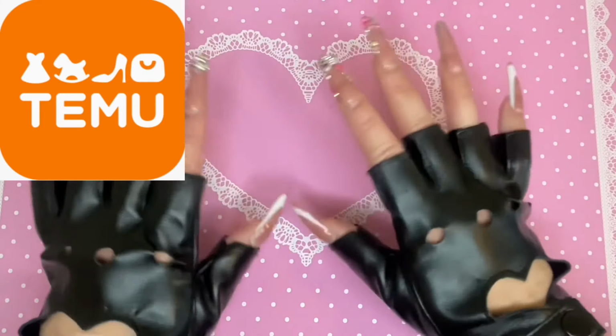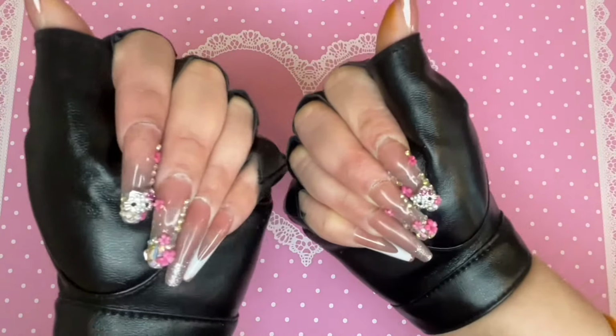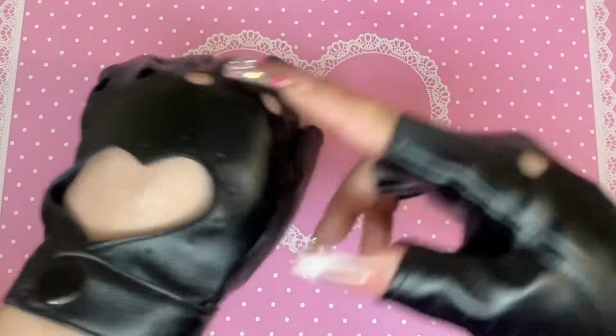Today's going to be a quick Temu haul. In my last previous video, I also did a Temu haul, but it was a little bit bigger than what I'm doing today. If you guys also like these nails that I have on, these were from my last Temu haul. These little heart gloves are also from my last haul.